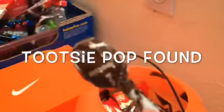Oh. Boom. Well, I'm not sure if it's a Tootsie Pop, but I guess we'll see. It is time to find out. Change of plans. I'm going to be eating this.